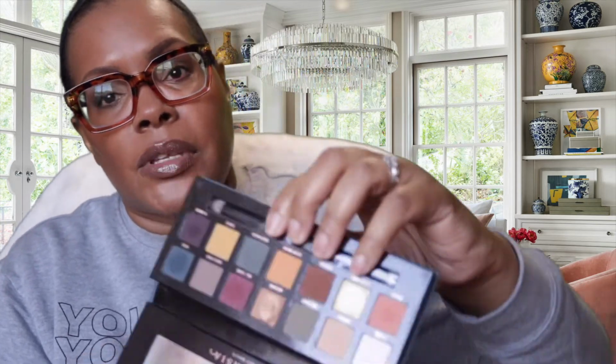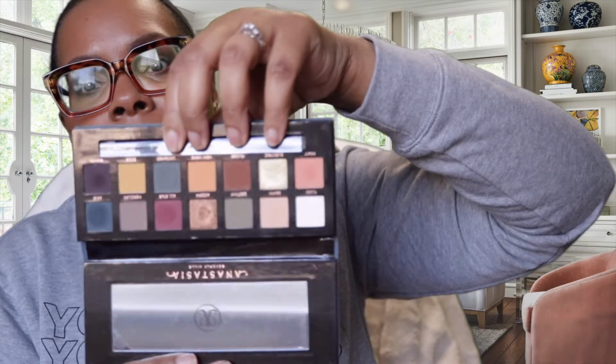The next one from them is the Subculture palette. Now I know that everybody was up in arms about the formula of this thing and how fast the shadows wore away. I don't know whether or not I got an improved version of the palette, but I have not had any problems with this palette whatsoever. The palette is just so gorgeous. It looks really fall appropriate with this green here, Untamed. I will swatch that. I think the problem was that this is a pressed pigment palette and people didn't know how to work with it. That's what was being said.